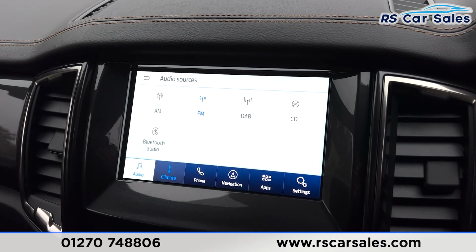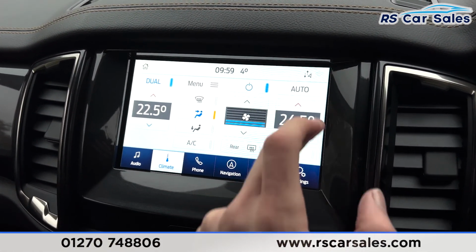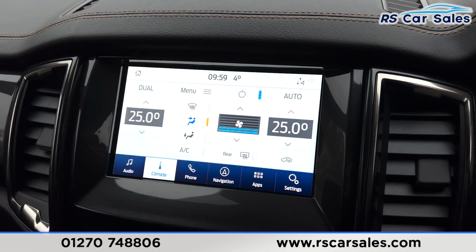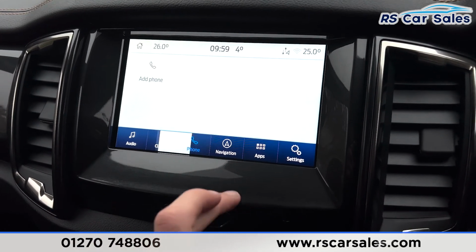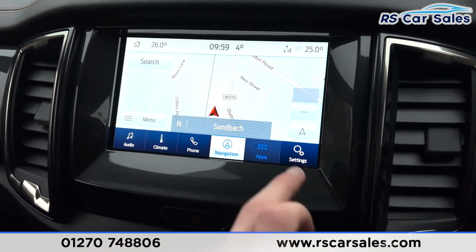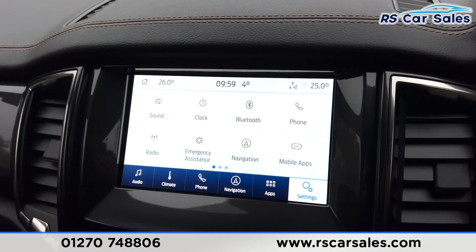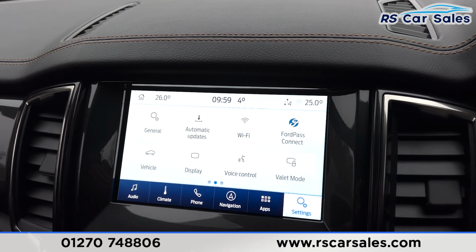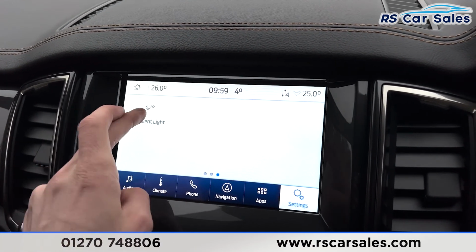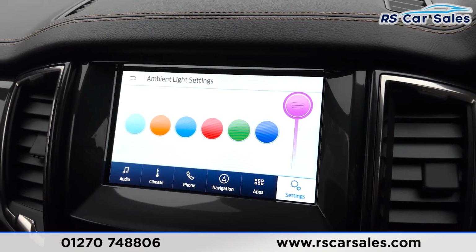We have the climate control just there, which is separate for the driver and the passenger. As you can see, you can change it to dual or just single. We have the phone connectivity, of course, the navigation just there. We also have the phone connectivity as well for the mobile apps for Apple CarPlay, Android Auto. We have the settings, so go across there, you find further options. We also have the ambient lighting as well. As you can see, we have a few colours to choose from.